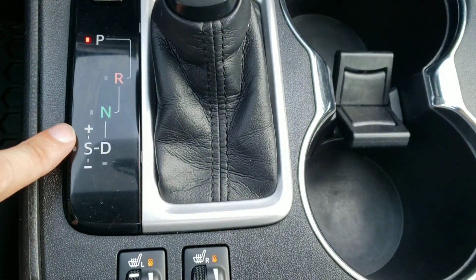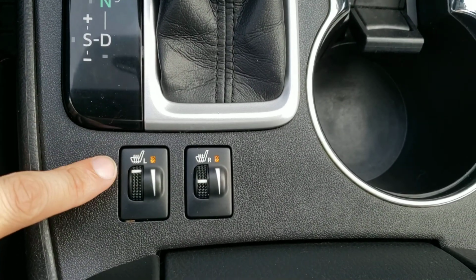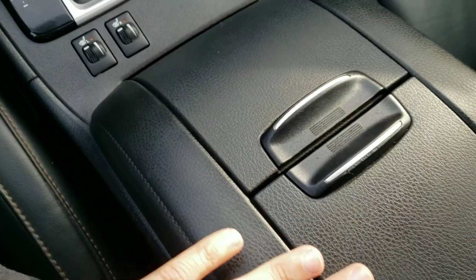And you can also put that into a standard mode if you want to manually shift between the gears. As we continue down, you've also got the adjustable heated seats for your driver and your passenger. And finally, we've got this nice center console here.